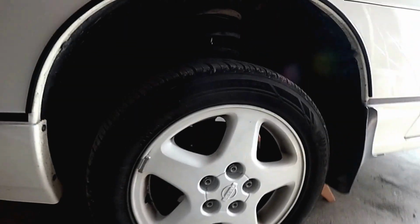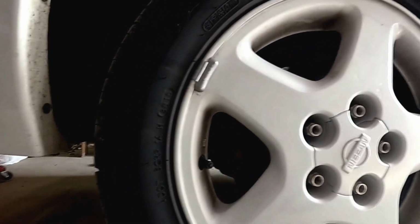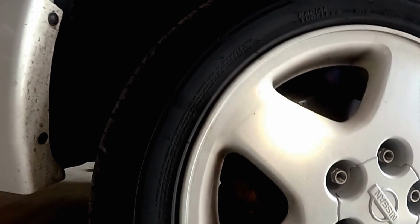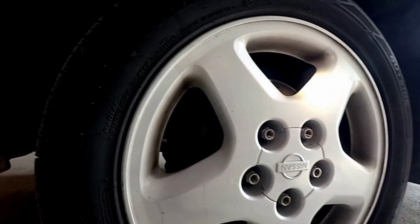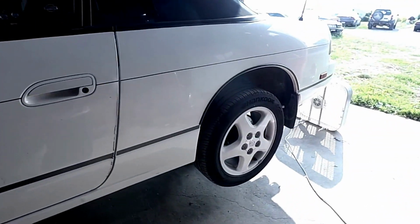Alright, over here we've got 5-lug conversion with Q45 calipers and some cross-drilled and slotted eBay rotors. I think I got these remand calipers from Advance, so they're kind of rusty. They need to be painted. And then there's stainless braided brake lines back in here. Similar setup in the rear, only it's using S14 brake parts and rotors.